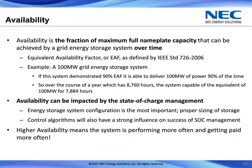So ultimately, you want high availability. The higher, the better, so that you are more often doing the job and making money as opposed to doing nothing because you're either full or empty. Unavailability due to poor SOC management can be impacted, of course, by the controls, algorithms, and system design.